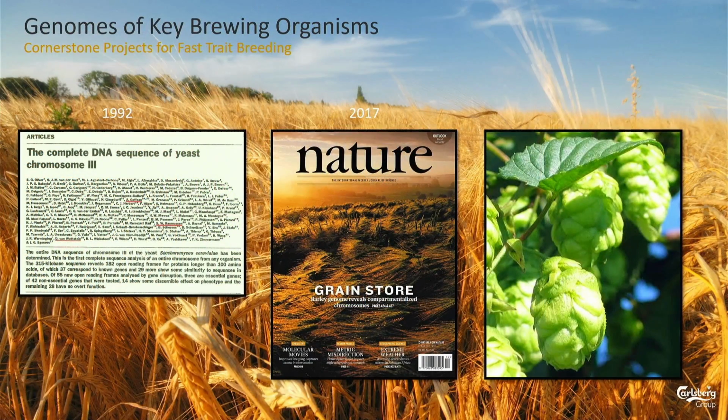If you want to do trait development, we think that genomes are very important for sure. So we were always interested in genome projects, and we, from very early on, like in the 1990s, wanted to be part of genome sequencing consortia. So we were part of the yeast sequencing in 1992. We are a really happy partner of the IBSC in 2017, where the first Morex assembly was published. And now we are actually also looking at the hops genome, so we're sequencing hops.